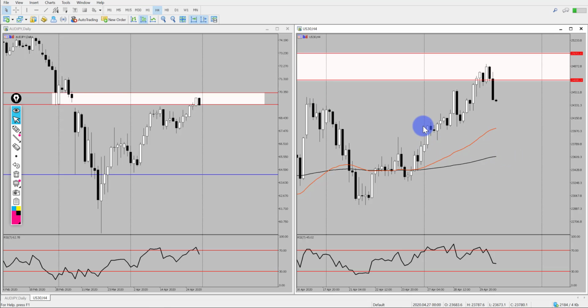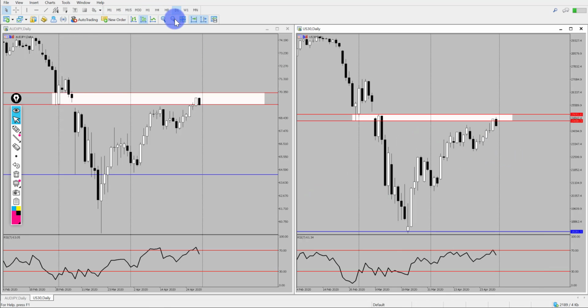Now, as you can see, if I go to the daily time frame on the Dow and we look at the left hand side of the screen, you can see Aussie yen. Look how similar these two markets are. We can see that when price dropped through March, so did Aussie yen, because Aussie yen is a currency pair that reacts really well to the moves in the stock markets in terms of the risk off sentiment that we've talked about before.